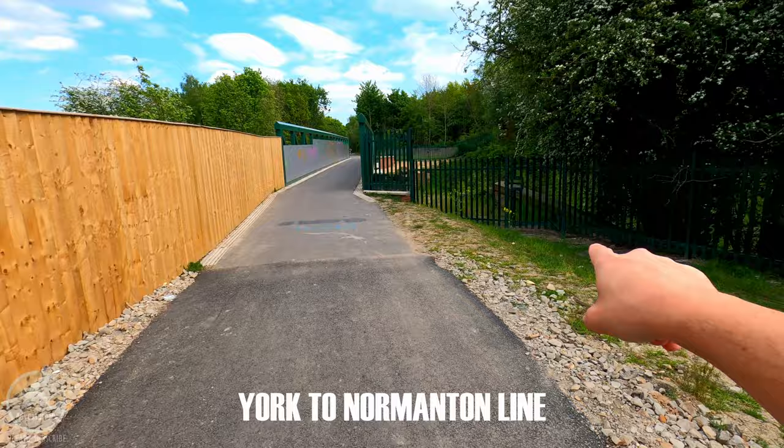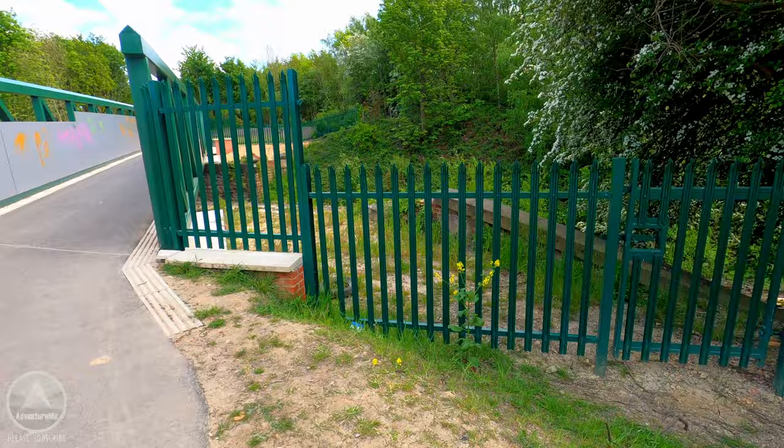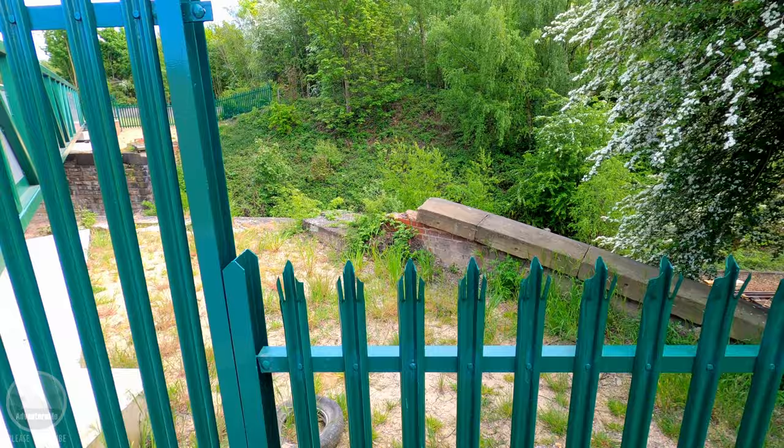Now, as you can see, you've got a brand new bridge here, which is now a footpath. And then down there, you can see the remains of the old one. So let's get a bit closer. You can see the old wall there, the stand on the fence. And you can see the old abutments down there.